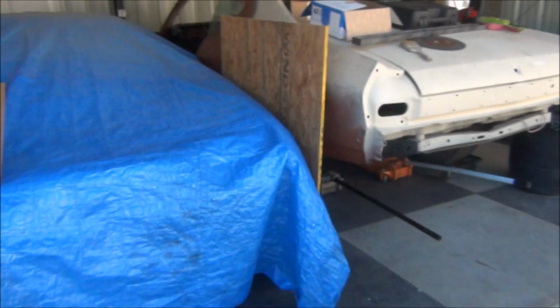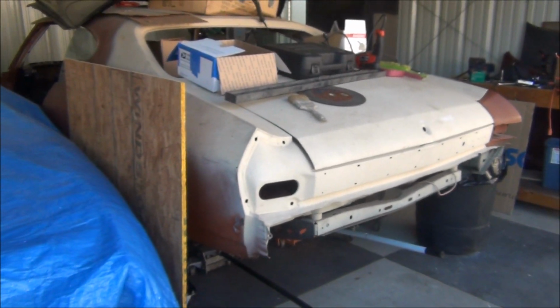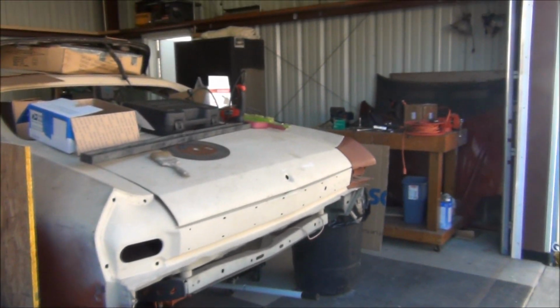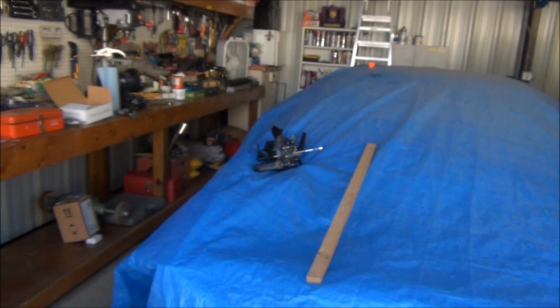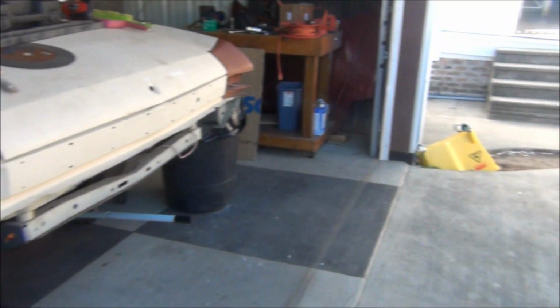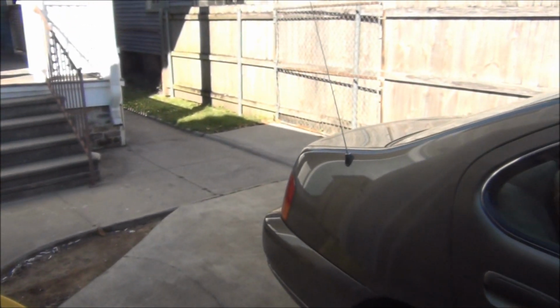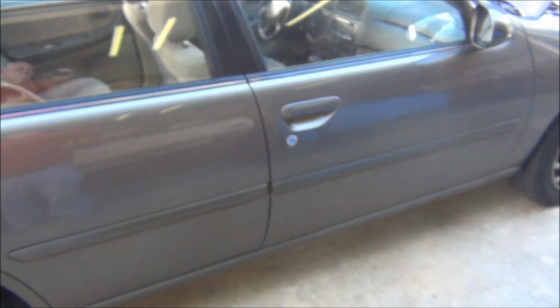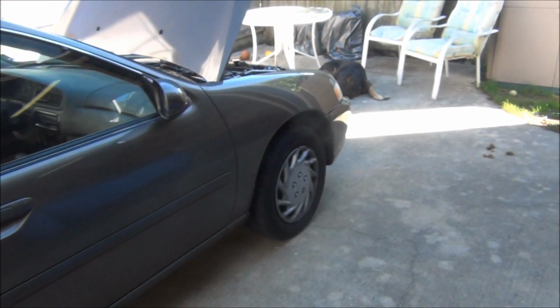The garage is a total mess. Been doing a lot of work on that metal work over there, try to get the stuff done. I need to pick everything up, so I'm probably be doing some of that. Working on the car today. Today is Friday. I don't know what January or whatever, but this is the first part of quite a few parts, and I'll just put them all together on one video.